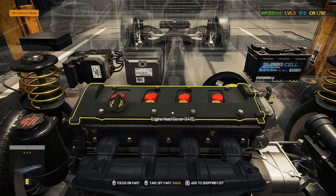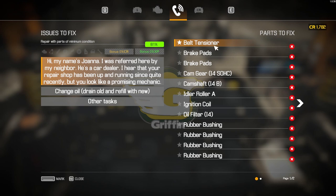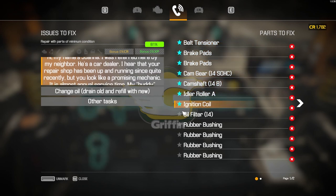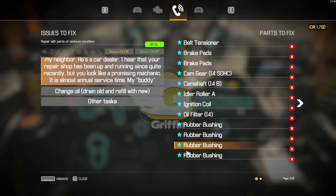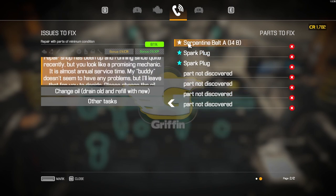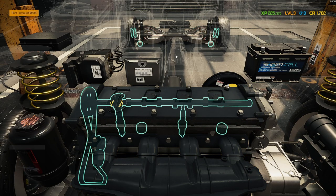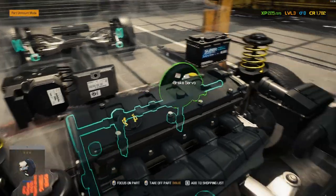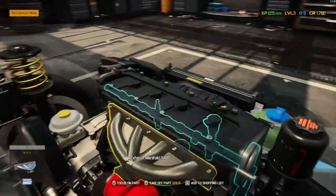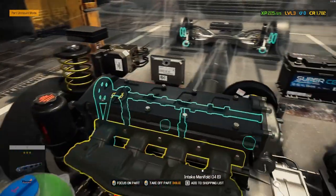Well, yeah, we can work on this. So wait, it was an easy way. Just like that. Put them all, they'll all be highlighted. We get some 4 rubber bushings. And we still have part not discovered. Really interesting. So okay, we get the bushings in the front. Interesting. Well, don't you agree?